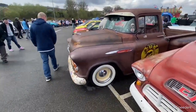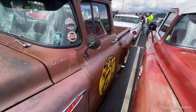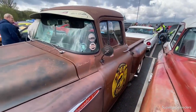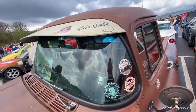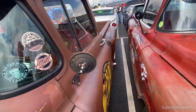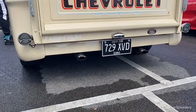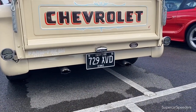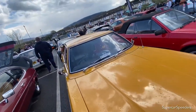We follow these two trucks in, and as you can see, if you're a big Elvis fan, you'll recognise Sun Records on the side. Very cool, got Elvis in the window there as well. Hank Williams signature there. Elvis Presley on the visor. Side exit exhaust. What's not to love? Check out the exhaust tips on this Chevy. It's the actual Chevrolet logo itself. Very nice touch that. We also have the Ford that was used in Sex Education.